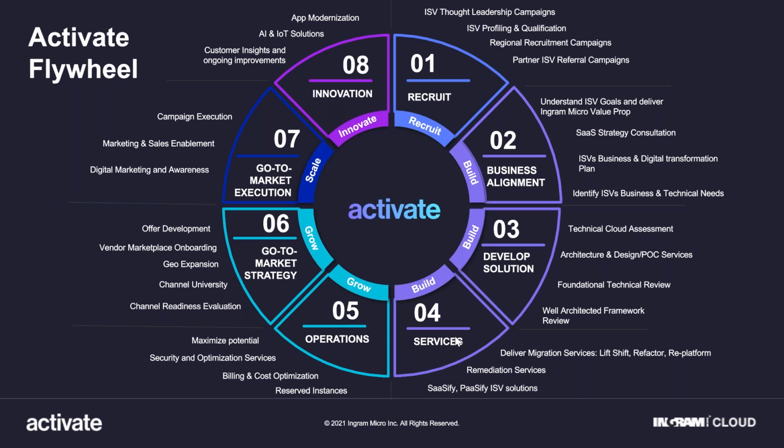So the Activate wheel is the actual journey and the framework that we take our partners through when we're engaging. Starting from the top, recruiting partners, we have mechanisms such as the Activate program where we recruit partners, and we have an environment where you can engage with the Ingram Micro specialists. One of the things we're just about to launch on that platform is a forum where our partners will be able to communicate with other partners, post questions, and have conversations with other ISVs that have similar challenges and are working on different solutions.